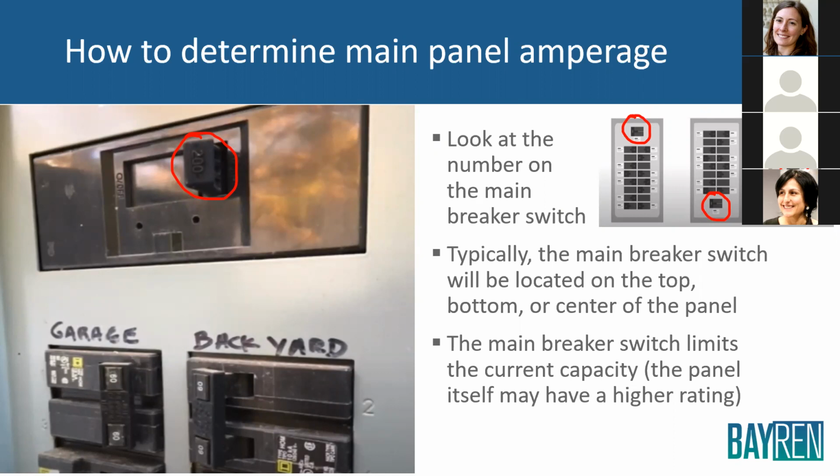The panel itself may have a higher rating. So you might see different numbers inside the panel door. Now that rates the panel itself, but ultimately the number that is shown on this switch is what is restricting current to the panel. So don't worry about any other number that you see except for the number that's on this switch. And like I said, typically it'll be 100 or 200, almost always.